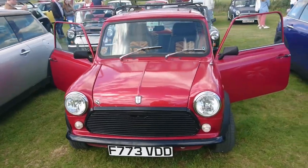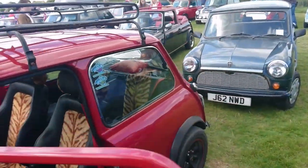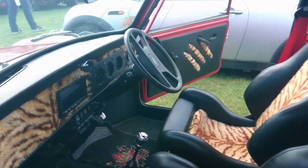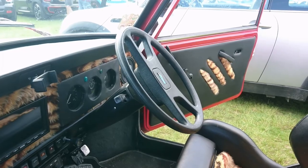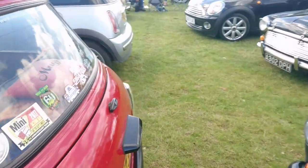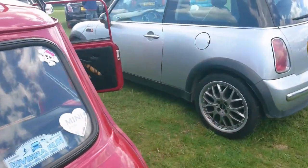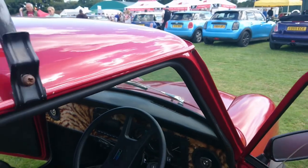Someone's left the doors of this one open. I wonder why that is. Have a look inside. That's good, I can take a look inside. Gosh, it's got that classic 80s Mini steering wheel. I'm not sure if that's correct for this car or not, though. It might be a Mayfair, actually. She's got a rev counter. Interesting.